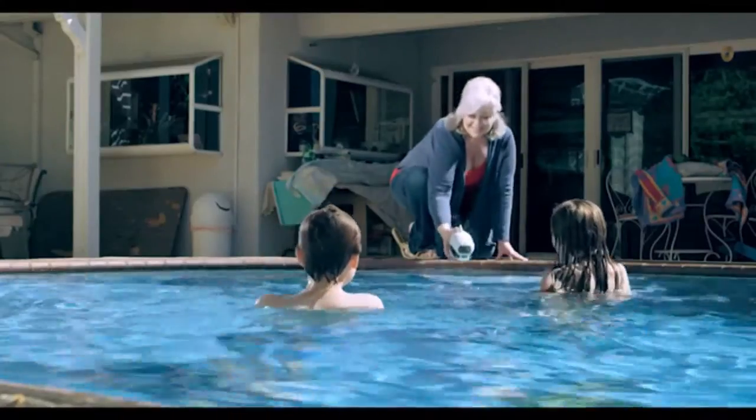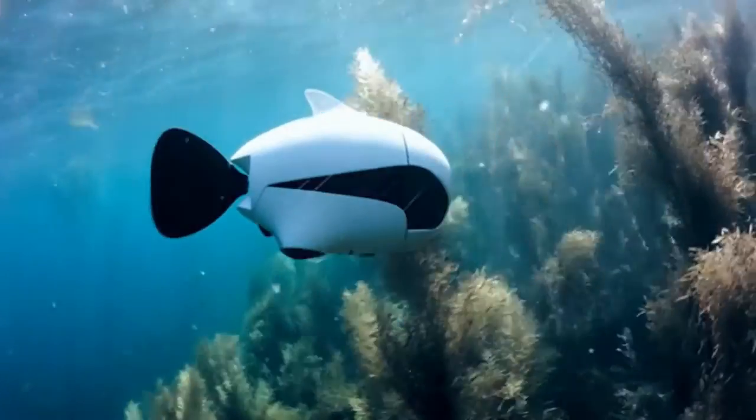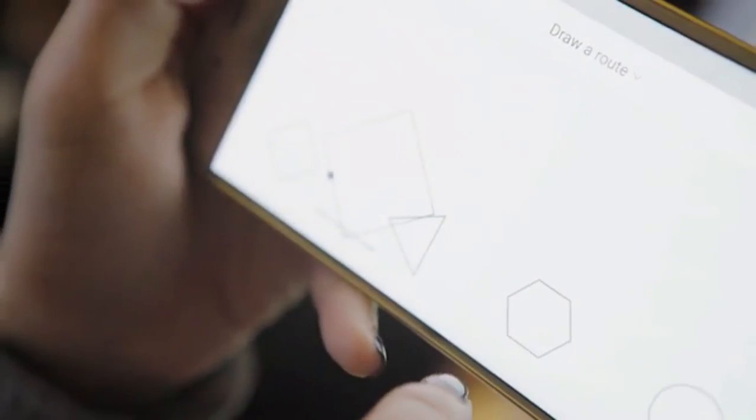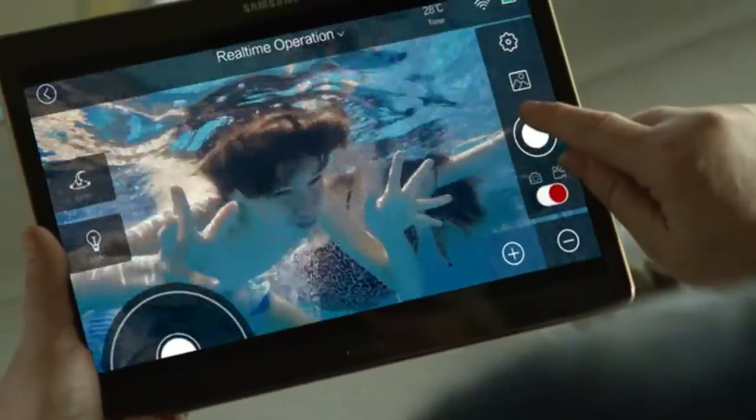Use BIKI to play with your kids. They're gonna love it. And the caudal fin is 100% safe. You can also set up a route to free your hands. And you can watch your kids anytime.